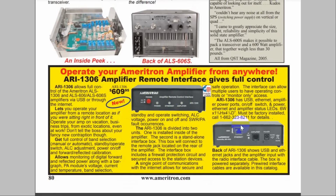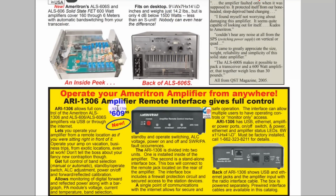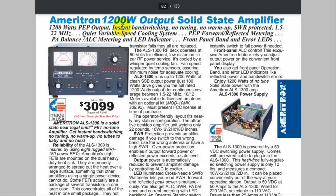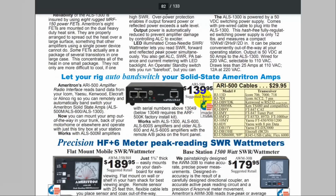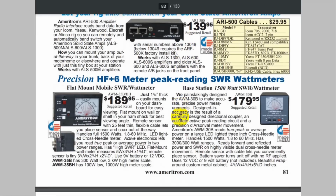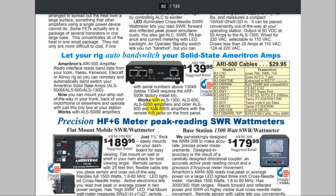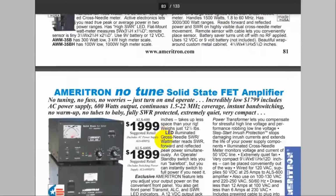Okay, and here is a remote interface for $600. Good grief, I'll find desk space for this rather than pay the $600 for a remote. Here is a 1200 watt solid state amplifier, $3,000. Woo! Okay, and then another 139 so your rig can switch the bands for you. They offer some output meters, but the amplifier has these meters in them.